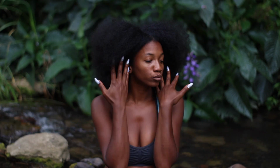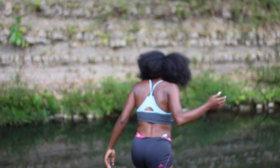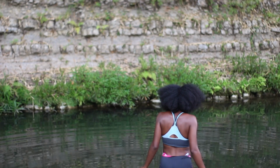Okay, so the first thing is I make sure I comb out my hair thoroughly and make sure all the knots are out of my hair. And after doing that, I just jump into the river. I love doing this part because it's so much easier wetting your hair in the river, because I can go swimming while in the river and enjoying myself.